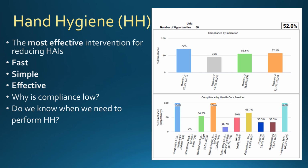Your unit will receive quarterly and annual hand hygiene reports. They will be posted on your Viz board. It shows the compliance rate observed on your unit as well as the compliance rate of each profession observed. Auditors may provide feedback based on what they are observing during an audit session. We encourage you to go to your Viz board and have a look at your compliance.